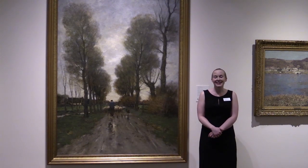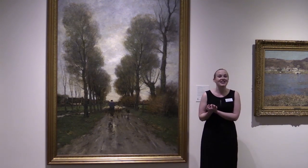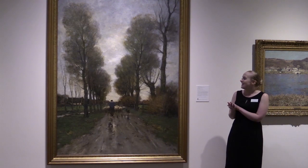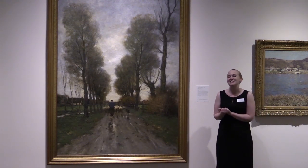Because, unfortunately, we can't have visitors in right now to visit our amazing exhibitions, I thought we would talk a little bit about some of our favorite pieces. So this is the largest piece in Across the Atlantic. This is Charles Gruppe's Homeward Way from around 1900. And so this is by far the biggest, although not the heaviest, painting in this exhibition.